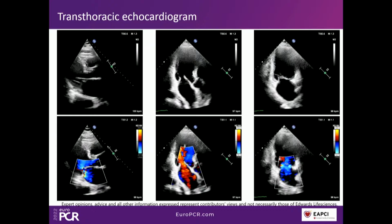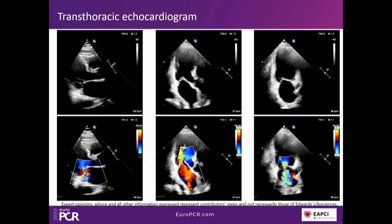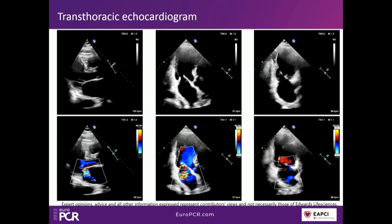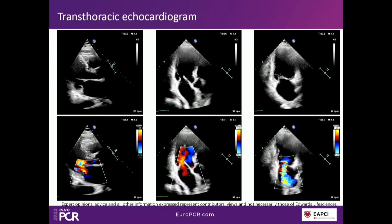I think the top middle view illustrates the pathology most clearly. You can see that both leaflets are tethered and being drawn into the ventricle, particularly posterior, leading to a posteriorly directed jet of severe mitral regurgitation.